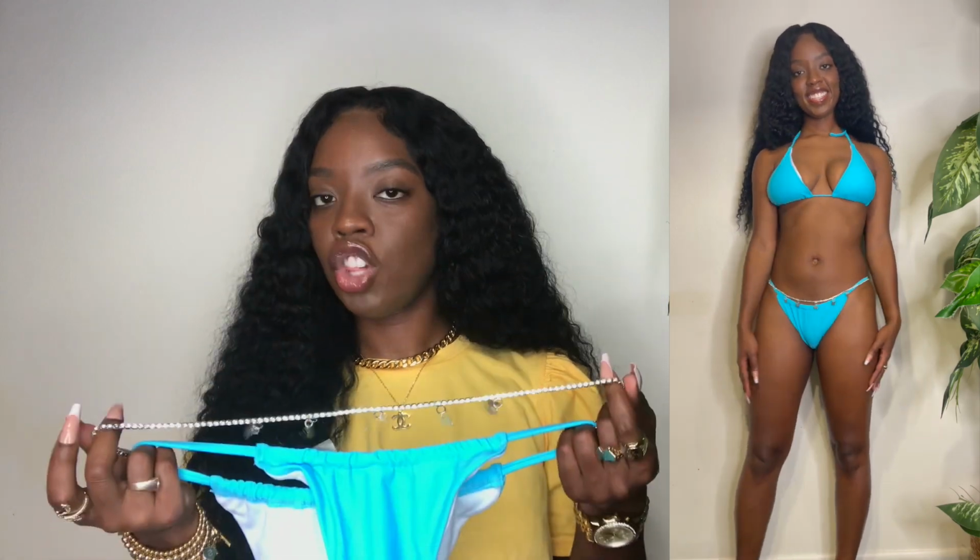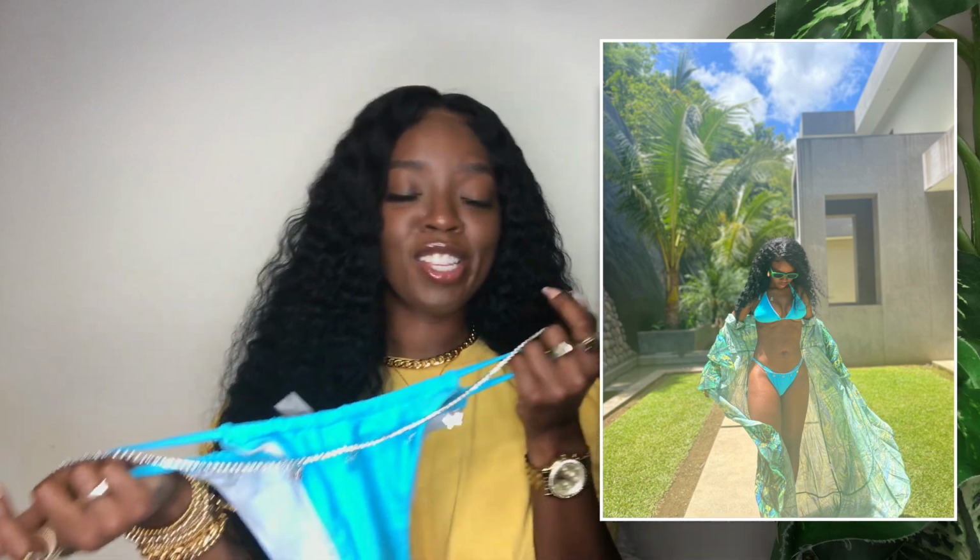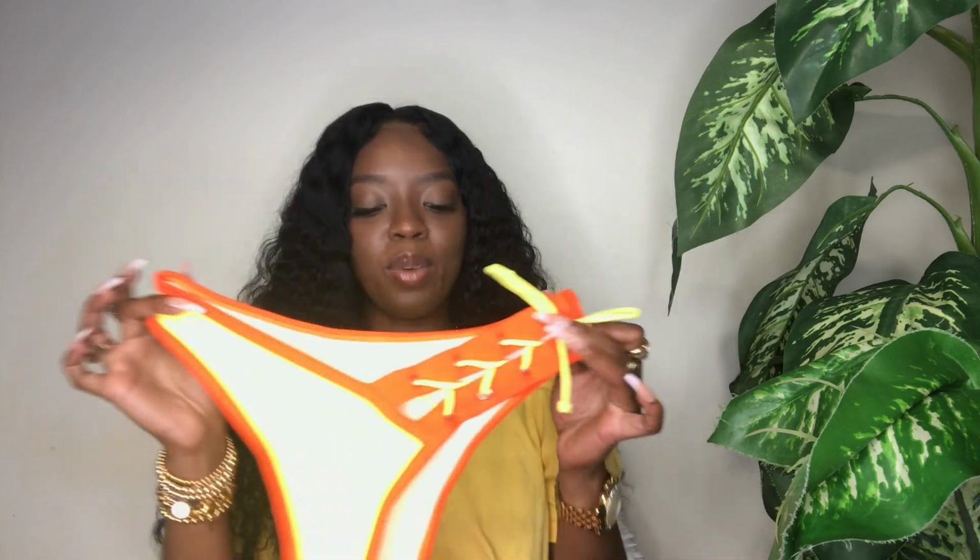But yeah, you just pull these parts back on the bikini, and then it just raises the chain so it can cover your stomach. This is really cute. I also have a kimono that I'm gonna wear with it. Since I am going on vacation, I am taking this bikini to go with me. I would recommend it. It's really cute and vibrant, and I love colors in the summertime. 10 out of 10.